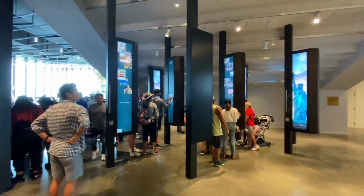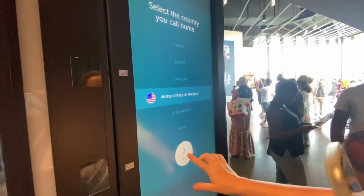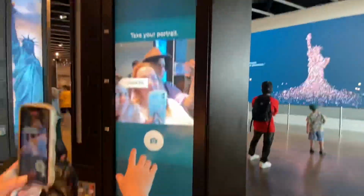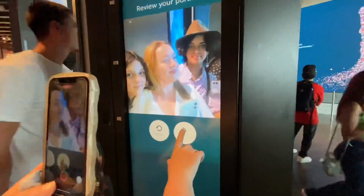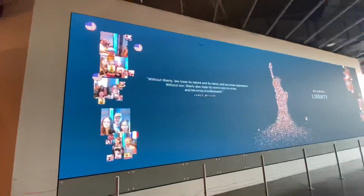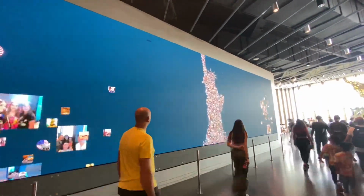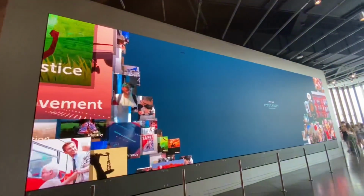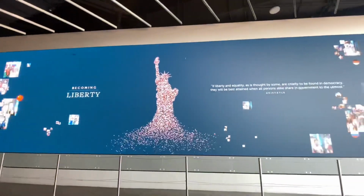One of my favorite parts of this museum is that you can take a selfie on this machine, indicate your country or the country of your friends if you are together. Take a beautiful selfie, you can retake it if you don't like it, and then send it, and it will appear on this huge screen, which will create an image of the Statue of Liberty from these little small pictures of visitors, and pictures from social media probably.